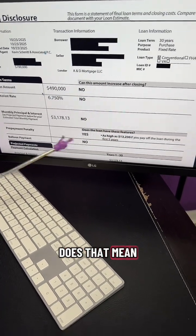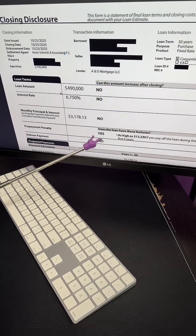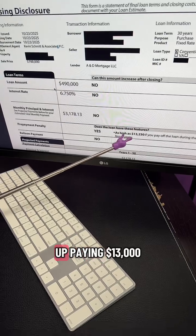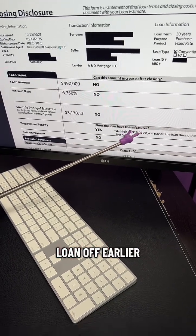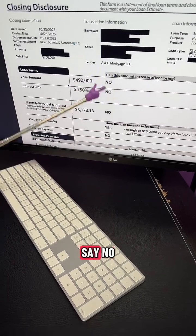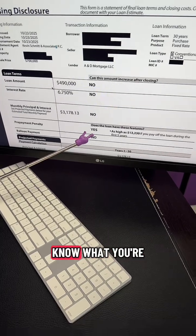Okay, so you see all these no's, but then all of a sudden you see a yes here. What does that mean? This is a prepayment penalty. He's going with a non-QM loan. If he was to refinance in the first 5 years, he may end up paying $13,000 for a penalty for paying this loan off earlier. So if you're a first-time home buyer, you want all the sections to say no. If you're an investor and you see this yes, you just got to make sure you know what you're getting into.